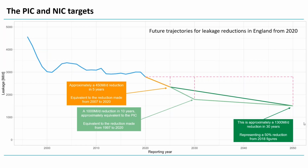Very challenging. And you can see here on the graph what's been happening to leakage over the last 20 years or so. You can see the big dramatic drops at the beginning, and then it's been carrying on at that relatively steady level, the sustainable economic level of leakage. And then we get that orange bit, which is the big reductions we're going through at the moment. What we've been doing is looking forward and asking, where are we going to be taking leakage going forward? And it's going to carry on going down, as you can see.